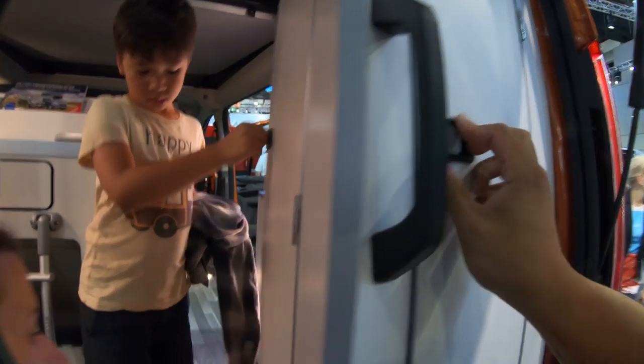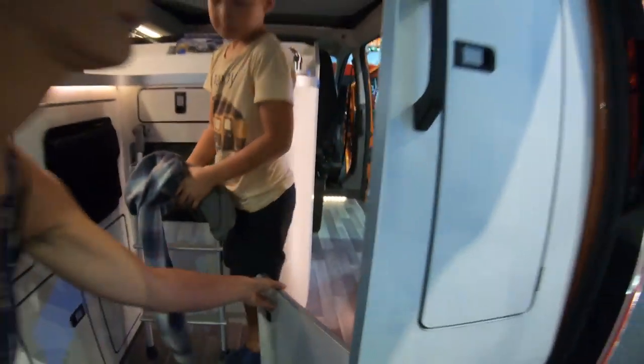It says it has a little toilet in here. Does it? Must be in here, no? Maybe, yeah, that's where it would maybe go. Maybe you have to buy it. There'd be a very little toilet. I wonder if it's 5 people.